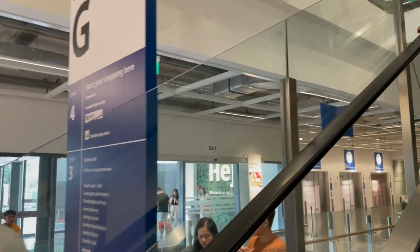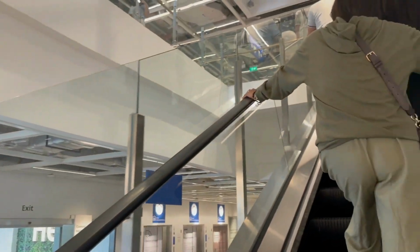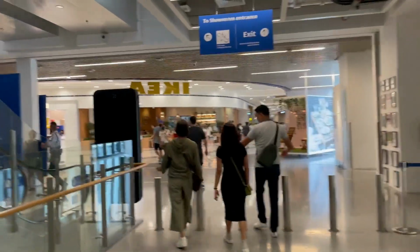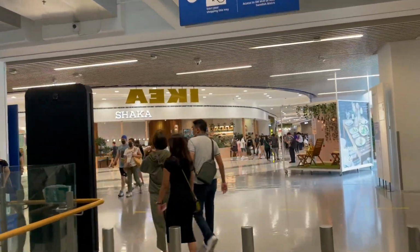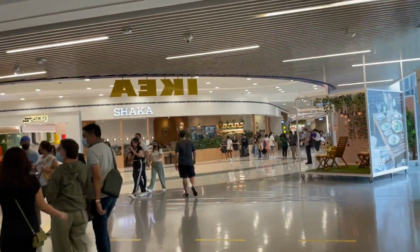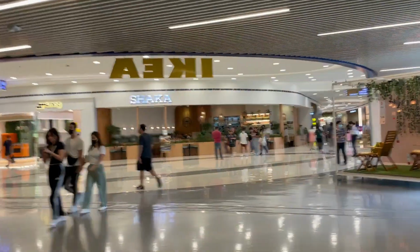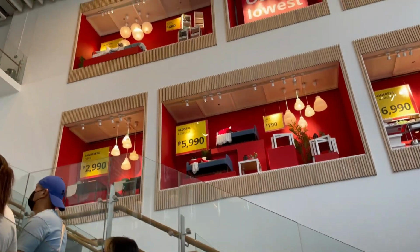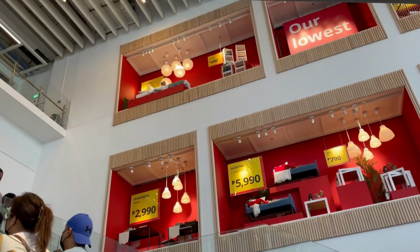The restaurant is on level 4, a Swedish restaurant. Nice. Showroom. It's connected to SM MOA. And here upstairs is the showroom. Those over there are the package prices.